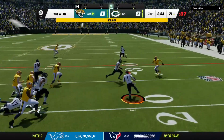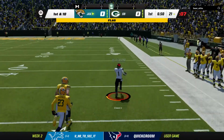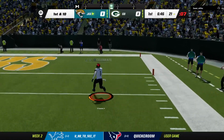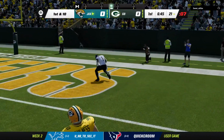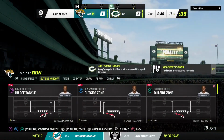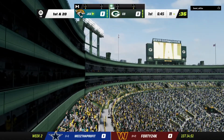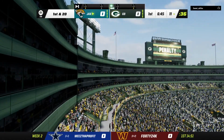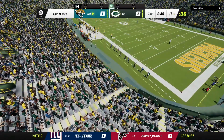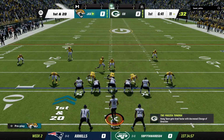Now ETN to start the drive. And some room to... There he goes, right side. 20. And he'll take this into the end zone. Now, hold on here. We do have a flag down. So let's see what this is about. So following the hold, they're in a bit of a hole here with a 1st and 20.